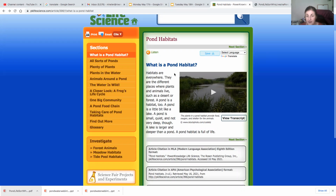Habitats are everywhere. They are the different places where plants and animals live, such as a desert or a forest. A pond is a habitat too. A pond is a little bit like a lake. A pond is small, quiet, and not very deep, though. A lake is larger and deeper than a pond. A pond habitat is full of life.